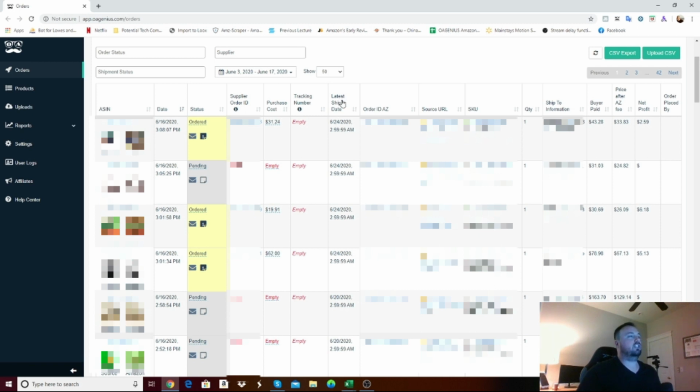Then it has the ship date. So obviously this particular order needs to be shipped out by the 24th. That's going to be based on all your handling time and things like that. Your order ID, obviously that's from Amazon. Then the source URL, you can click on that and it will show you the item. Then the SKU, that's just your SKU that's in Amazon. Quantity ordered, shipped to information, buyer paid, price after Amazon fee, and then net profit.